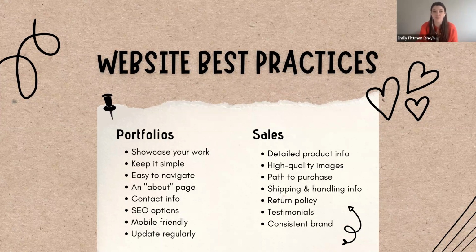That is very important. If sales from your website are your primary goal and you aren't working with any other space, that's going to also be promoting your work for you in that way. High quality images, same thing. Documentation, so important. Some kind of path to purchase. This is similar to navigation, but with a more specific goal.